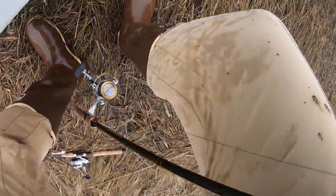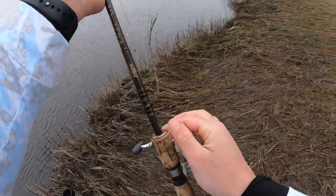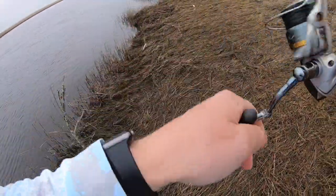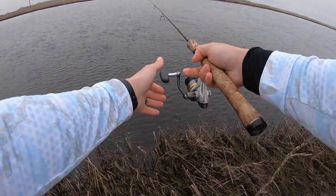But I'm praying there's fish here, because it's gonna probably take me a half hour to get the water out of these boots when I get home. So hopefully it was worthwhile. Let's get that out where it needs to be.